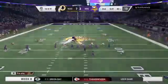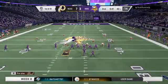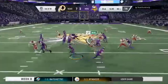The Minnesota offense about ready to get this next drive underway. They punted last time they had it. What steps, Charles, do you think they have to take to make sure they don't do that again?